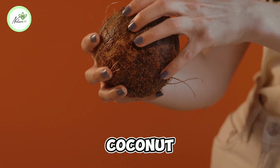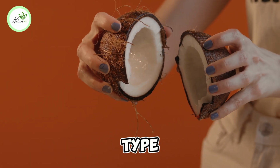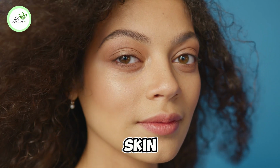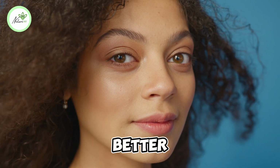So, is coconut oil a miracle for facial treatments? It depends on your skin type and how you use it. In the hot months of spring and summer, it's best for dry and sensitive skin when used in moderation. But for oily and acne-prone skin, lighter alternatives might be a better fit.